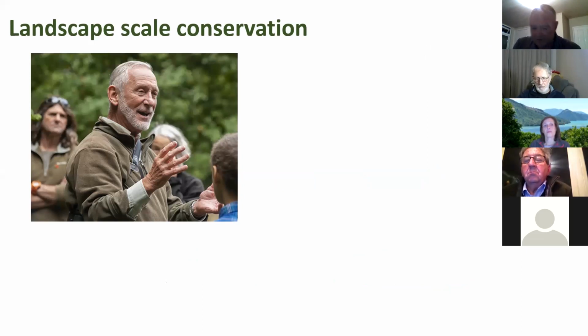In essence, our work with the farms has been born out of, if anybody recognises the picture of the guy in there, please unmute and shout, but I'll come to that in a minute. The work of the guy in the left-hand picture there, Professor Sir John Lawton, who published his report quite a few years ago now, really about the change we need to make if we genuinely want to make landscape scale conservation work.